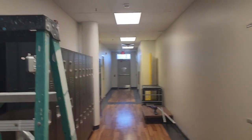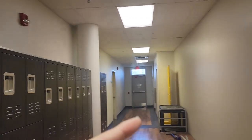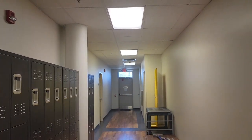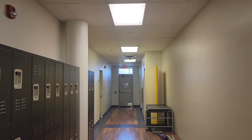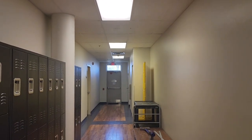Again, that's kind of our storage room for the first floor, right here. Josh's office is right here. And then the staff lounge back entrance, or second entrance to the staff lounge. So really, kids are not down here at all, or shouldn't be down here at all. So we did not put one there either.